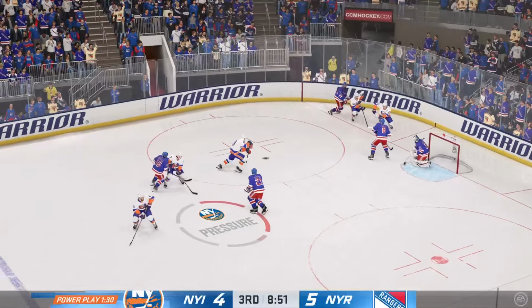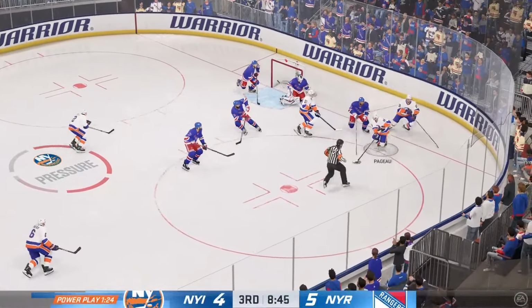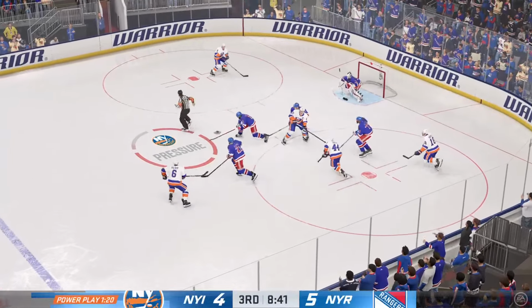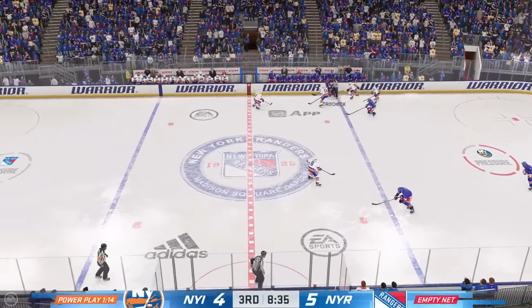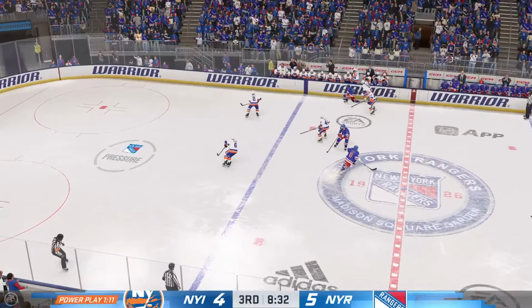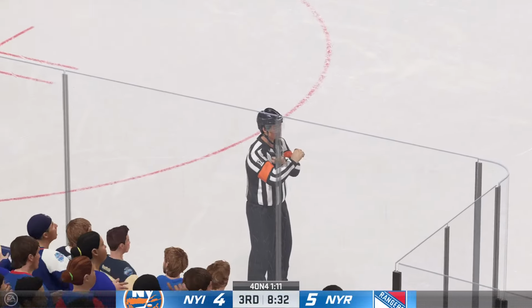Oh, tremendous save on the play. What an incredible save. No idea how he got to that one, James, and the shooter is absolutely stunned. What a stop. All sorts of pressure here in the offensive end. They are really applying the squeeze. And they'll end all that pressure as they clear the zone. Play whistle dead. Penalty coming up.